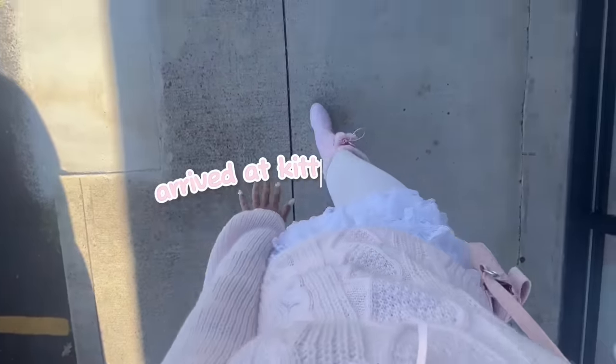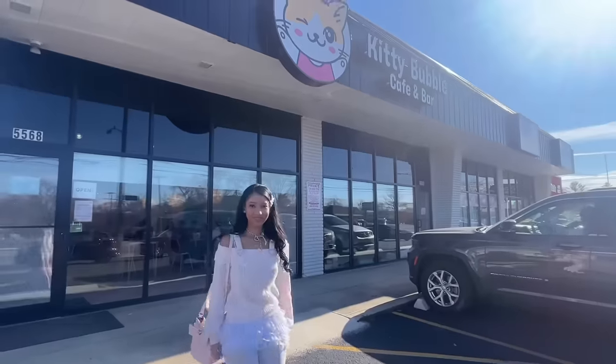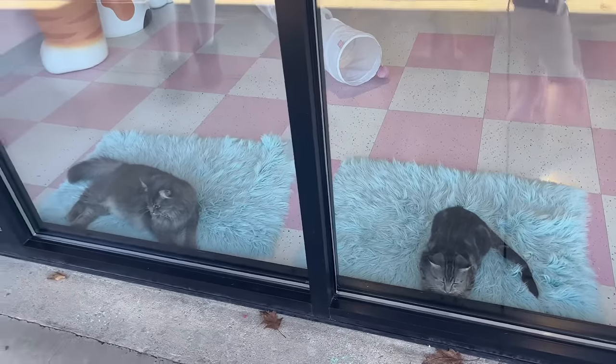This is my sister's fit today. We're cute. Do you guys like the makeup look? It's the same makeup look I do every single day. Yes, come on, pony. Cute. Okay, let's go. Hi, babies.